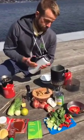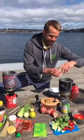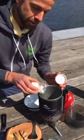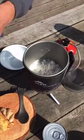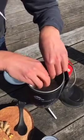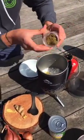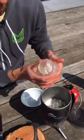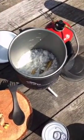So we're gonna go ahead and add some water. I'm gonna go ahead and throw in our coconut milk powder. And basically we're gonna make a really nice, flavorful broth here. Throw in our ginger. And we have some green curry paste here. So we're gonna go green today. If you wanna do red, you wanna do Penang, whatever works for you, whatever you have.